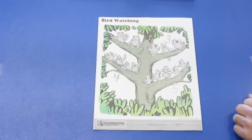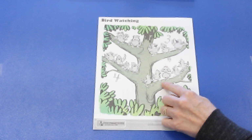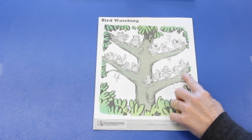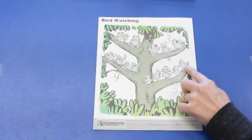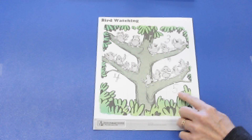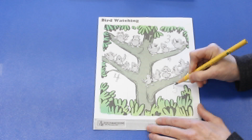Excellent. All right. Hey, Red Table, count how many birds are on the last branch. Yes, you did. Say the numeral out loud. Correct, 5. Good job. All right, let's track that 5.